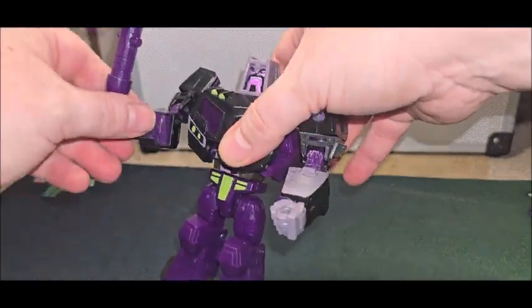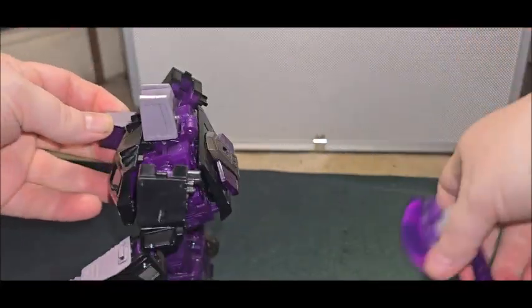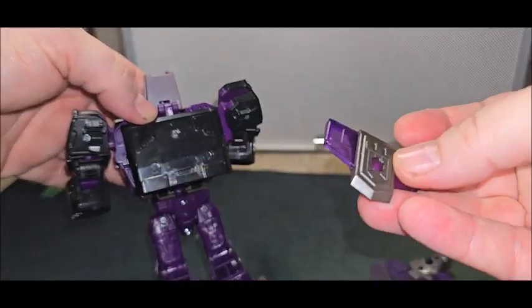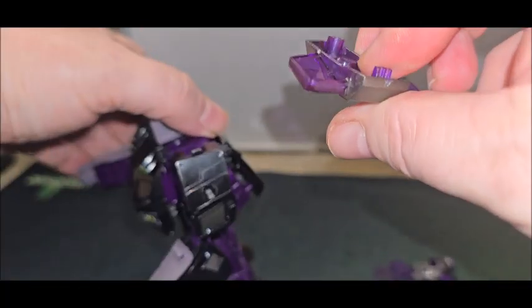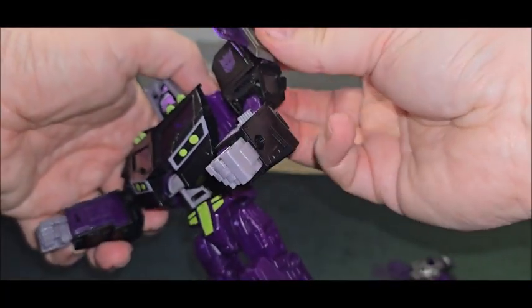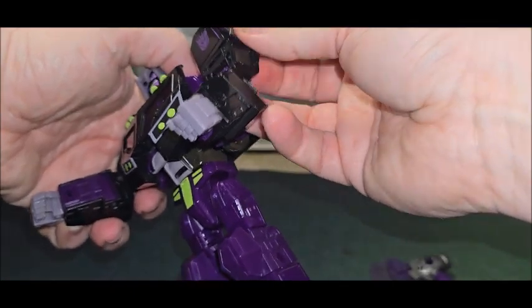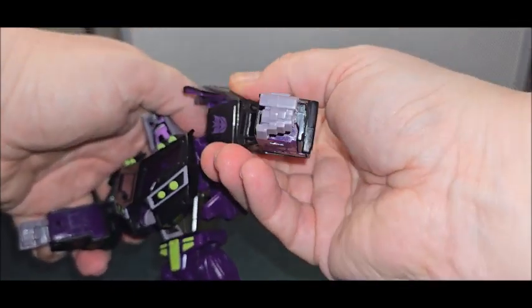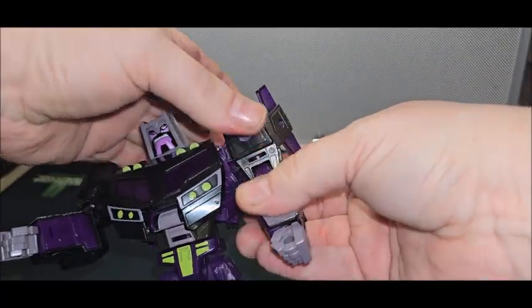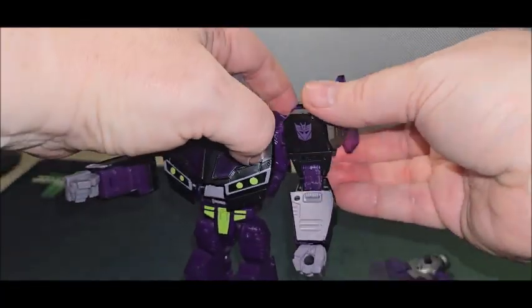He does have weapon storage as well. I mean, you can take this light bar off. I showed you earlier. So you can take the light bar off as well. I suppose you could put that on his wrist, I think, maybe, if you want, or on his shoulder, if you wanted that sort of look going on. There we are. If you wanted to do that, you could. You know, it's your toy. You do what you like.